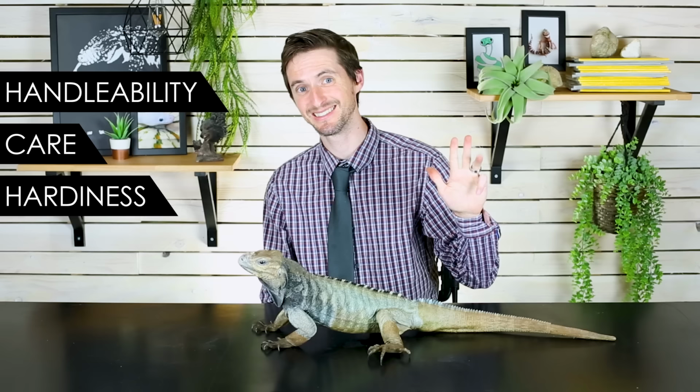And to explain why they get that score, we've broken this down into our five categories, which are handleability, care, hardiness, availability, and upfront costs. So let's start with handleability. When it comes to handleability, we give the rhinoceros iguana a score of 2 out of 5.